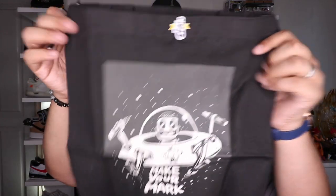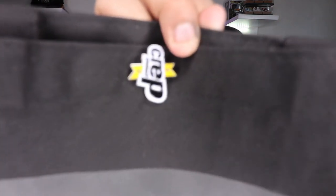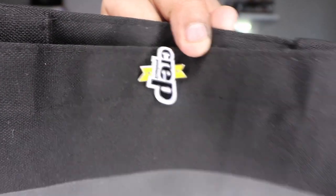The first item inside the package is, I'm not sure if this is supposed to be a dust bag for shoes, but it looks that way. It has a Crep Protect pin over here. Really nice added touch to give it more personality. Says here, make your mark, because one of the new products of Crep Protect is a pen that you can use to whiten or darken the boost of your Ultra Boost or your sneakers.